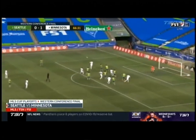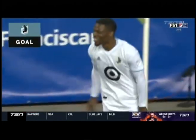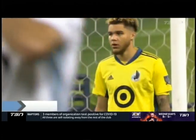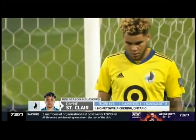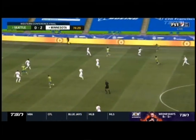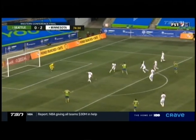It is the MLS Western Conference Final. Seattle, Minnesota. Makai DeBassi with the header to the bottom of the corner, that doubles the lead for Minnesota. Canadian keeper Dane St. Clair has kept a clean sheet in 8 of 15 games this year. Playing the way he does, that doesn't happen without... But the Sounders refuse to go away. Down 2-0, we're in the 75th.